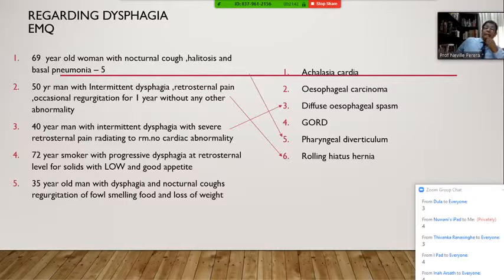Young man, intermittent dysphagia with severe retrosternal pain. So this is corkscrew esophagus, diffuse esophageal spasm. The pain can be really severe. It can mimic myocardial infarction. And the funny part is that it may radiate down the arm.